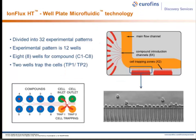Each of those 32 experimental patterns is divided up into 12 wells, 8 of which can hold compounds. 2 are responsible for cell trapping, and the remaining 2 are responsible for the cell inlet and outlet, or waste. So what happens is the cells flow down this main flow channel and are pulled onto one of 2 cell trapping zones where up to 20 cells will be trapped and patched, and this can be seen in the picture below here. And then up to 8 compounds can be delivered to both of these traps, and this will generate up to an N of 8 in duplicate to give a higher data fidelity.